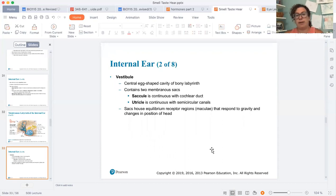The vestibule is a little egg-shaped cavity in the bony labyrinth, and it's continuous with the cochlear duct and with the semicircular canals. Its job is that it houses the equilibrium receptor. So if I'm turning my head this way or gravity is changing, it's actually sensing which direction my head is turning in, okay?